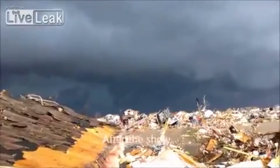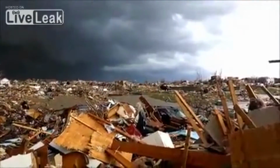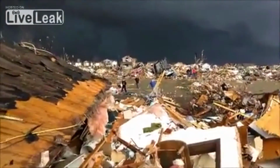But this was the end result of that tornado. Again, an EF4. And EF4s and EF5s are violent tornadoes that leave nothing much above ground but complete destruction. And that was the path of that storm from that area up into Chicago on that given day.